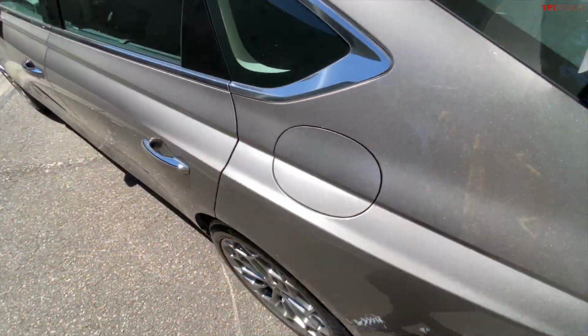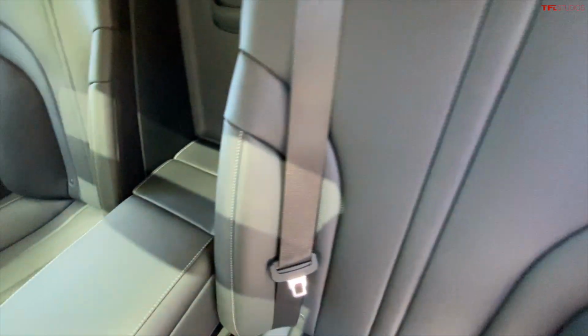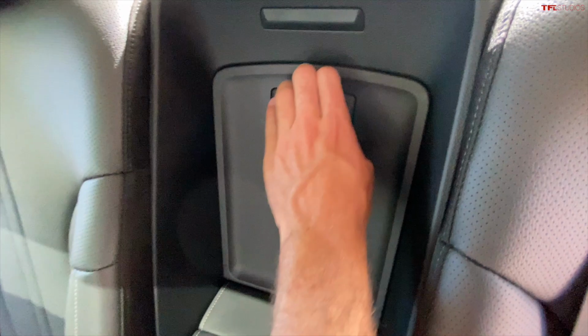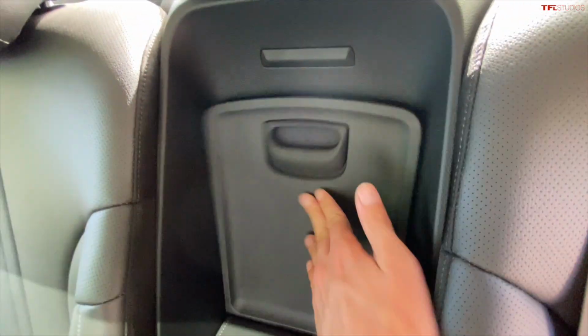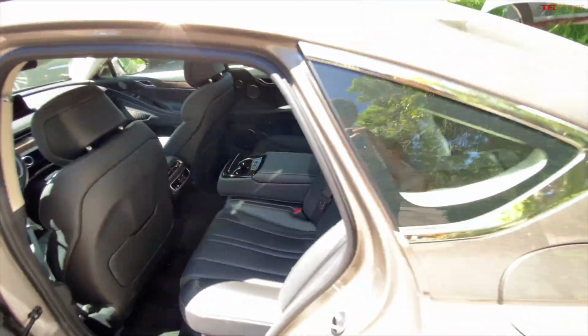And then also look at that ski pass-through. Although I am curious, is the ski pass-through all you get? Let's find out if the seats fold down. I'm not seeing any fold for the seats, which is disappointing. There's the pass-through. All right, well, that is a little bit of a disappointment.